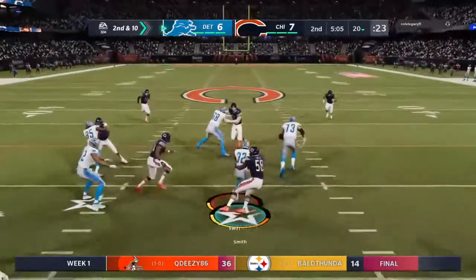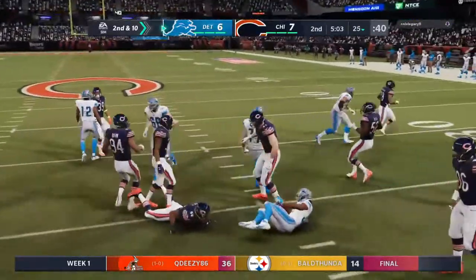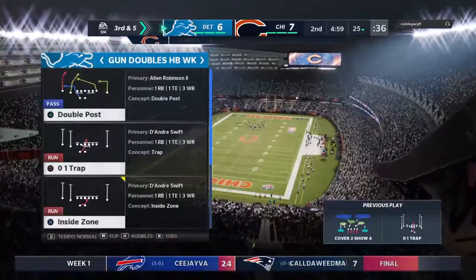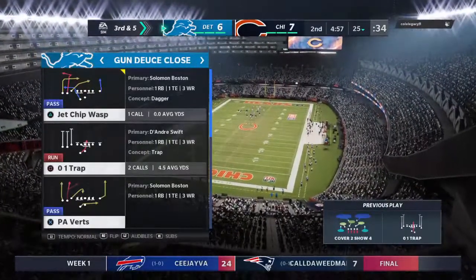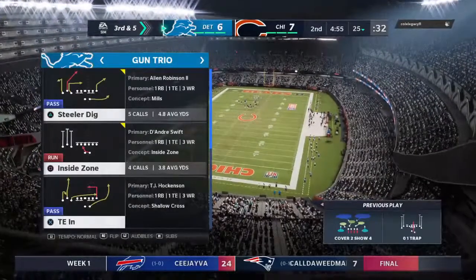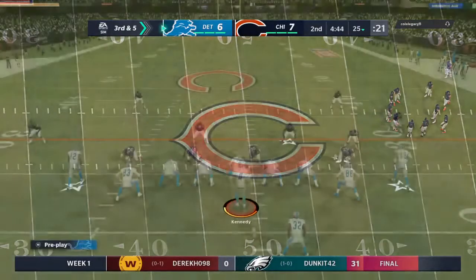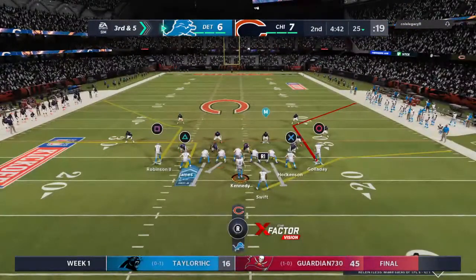They run out of the gun with Swift. And he's stopped right at the 25 after a gain of 5. That second down play call was not to pick up the first down. It was to get them into a manageable third down, because they had the incompletion on first down, so they were behind the sticks, so to speak. They needed to make up some ground, and they did.